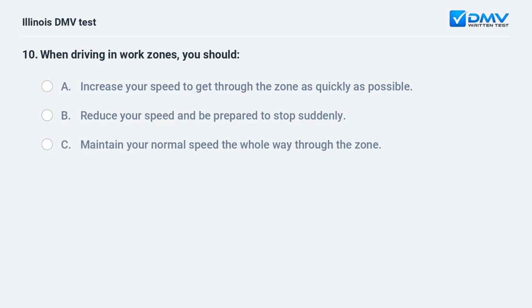When driving in work zones, you should A. Increase your speed to get through the zone as quickly as possible. B. Reduce your speed and be prepared to stop suddenly. C. Maintain your normal speed the whole way through the zone.